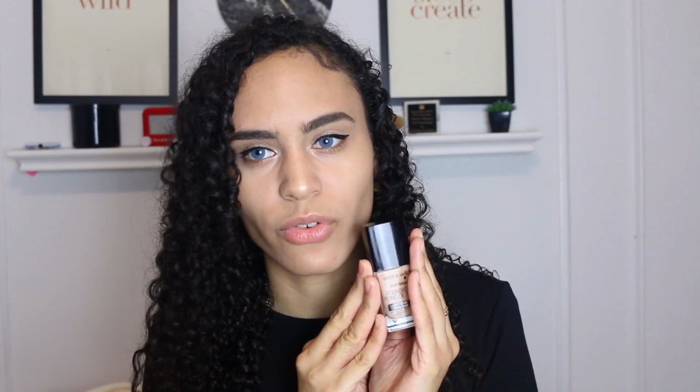And the first foundation I would totally recommend is the Wet n Wild Photo Focus foundation. This foundation comes in liquid form and also in a stick form. I haven't really tried the stick form because I went today to my drugstore and they didn't have my shade, so I was not going to pick it up to show you. I really like this foundation because it is great. It leaves you with a good natural finish and it blends into your skin so well, and I feel like this would be a great foundation for a lot of people.